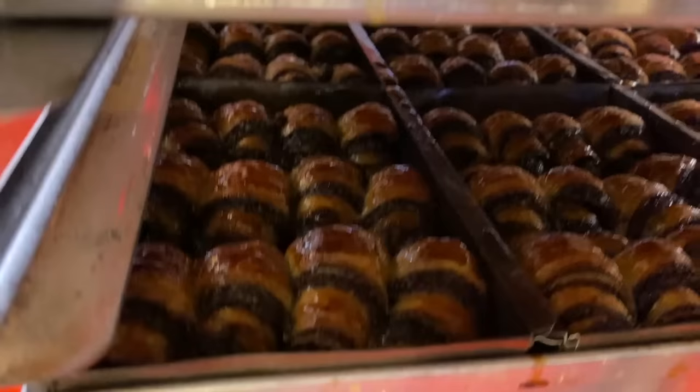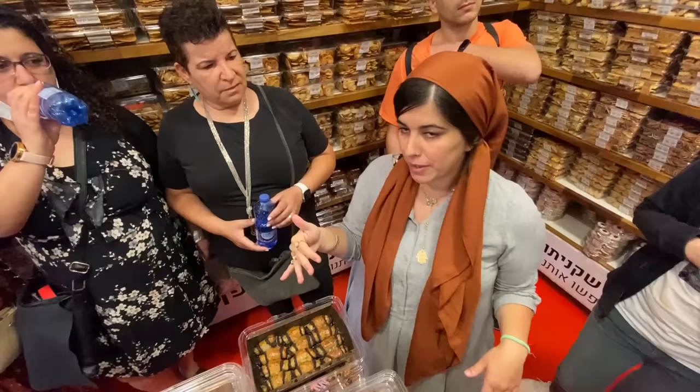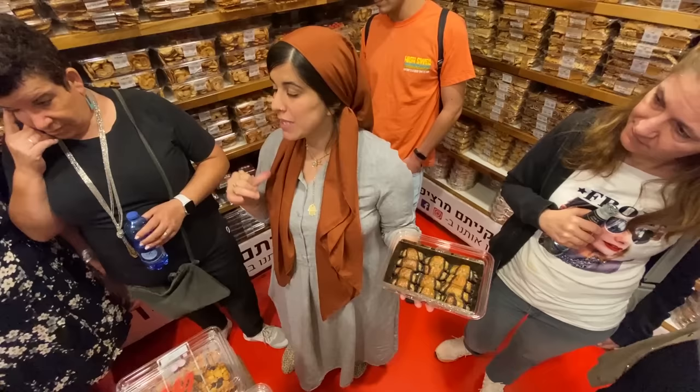Rogalach is a rolled pastry filled with chocolate. The name comes from Yiddish and it was eaten by Jewish communities in Poland. Here they pour sugar water or syrup on top so it is extra sweet. The bakery is called Marzipan because they used to make marzipan here, but most Israelis, me included, don't like marzipan, so they adapted to modern Israeli-American taste.